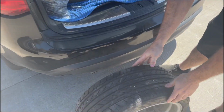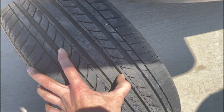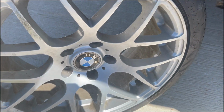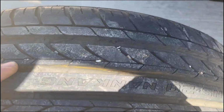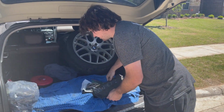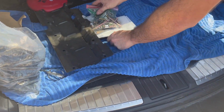So for the BMW, we finally got some wheels. Oh, dude, these tires, you weren't kidding. No, they're like brand new. Seriously, they have maybe a couple hundred miles on them. These were the OG's original wheels and tires you bought for it, right? Yep. That's sick. It's a little bit of a homage to the OG.